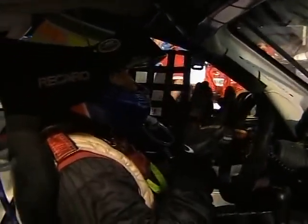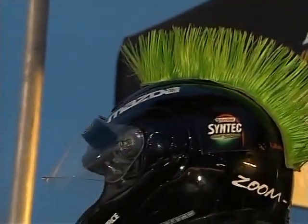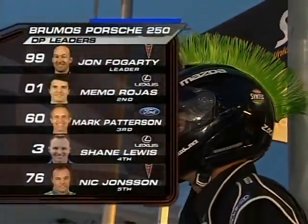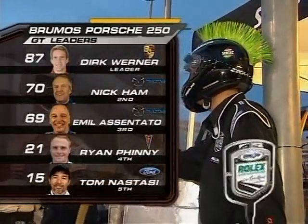Two of our front-running, hard-charging cars, three, in fact, in trouble with the 91, the 86, and also the 07, the championship-leading GT car. We'll update you on those when we come back.